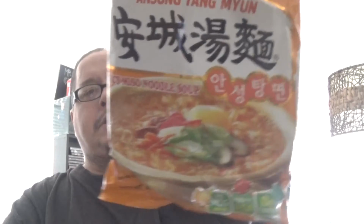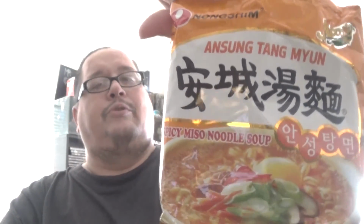All in all, not terrible. Not bad. Not worth the money I spent on it, which wasn't a lot, but compared to the other noodles that I spent about the same amount of money, kind of failed. So remember the name, Nongshim Ansung Tangmyun. Spicy? Miso noodle soup. I put that little question mark in there. Maybe it is. Maybe it's spicy. Depends on the person eating it, I guess.